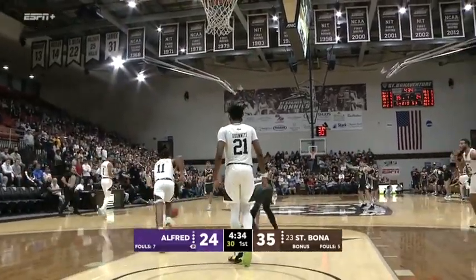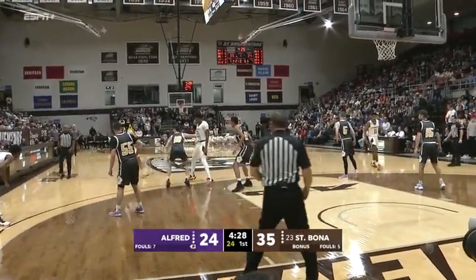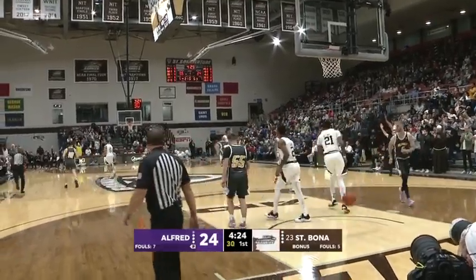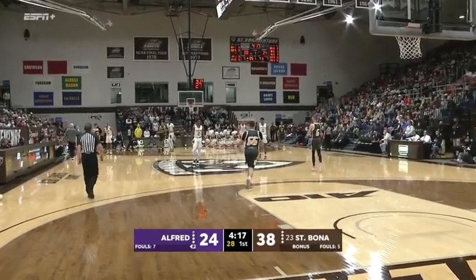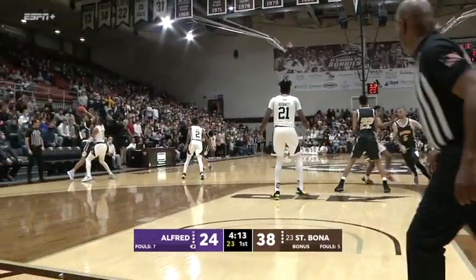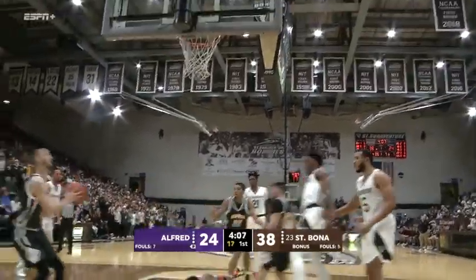Nice move down low by Cole Ells, but he can't finish. And the Bonnies will bring it into forecourt. Holmes from deep. Count it! Jaron Holmes shot 38% from 3 last year. That was a deep one. Bonnies extend their largest lead, 38-24.